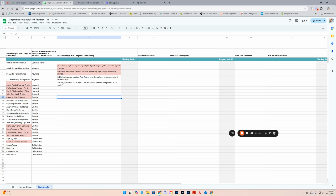There's the word. All right, now we are at the headline section. There are 15 spaces for headline, and each headline can only be up to 30 characters. So it's kind of a game of Tetris. Now, again, with your ad planner, if you click on display ads, I have given you a lot to begin with. And again, I highlighted the information that is specific to offering prints. So my recommendation and the practice that I do is for the 15 headlines, I have one headline that is my company name, 5 headlines that are keyword specific, or like bring my keywords into the headlines, 5 that are emotive and describe the type of photography that I offer, and 4 call to actions.